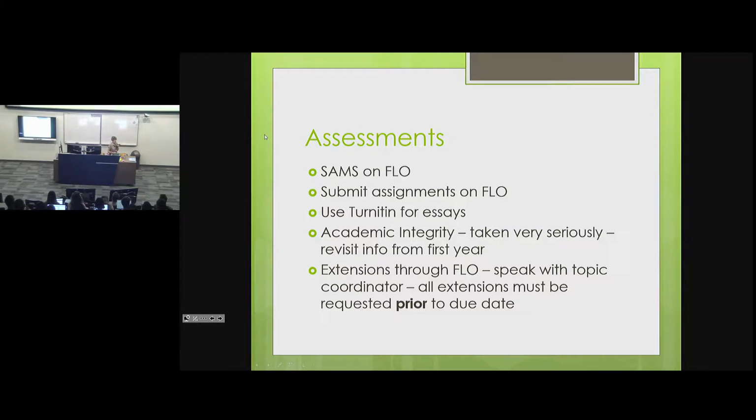Extensions also you need to request through Flow, although it may often be also a good idea to contact your topic coordinator to discuss as well. And do remember that extensions should not be after the due date. They do need to be before the due date to be considered. So the penalties for late submission are indicated on the SAMs, and you'll find they'll be the same as they were last year. Okay.